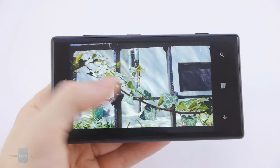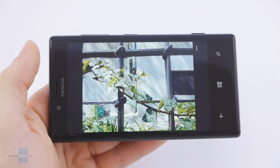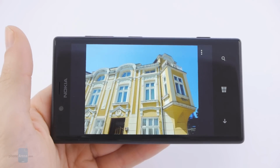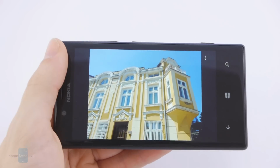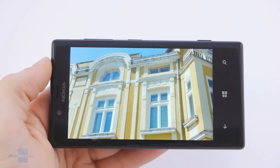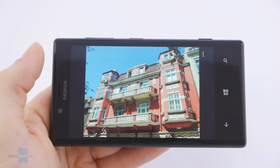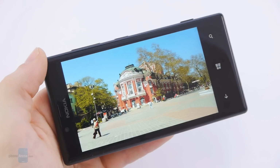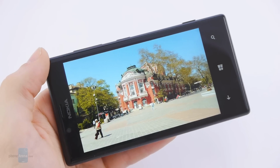If you've been hoping to find one of those fancy 1080p screens on the Lumia 720, forget about it. Since it is a mid-range model, some corners had to be cut by Nokia in order to keep the price as low as possible. At first, it might be a little disappointing to know that the resolution is just 480 by 800 pixels, but then again, we should keep in mind that it is a 4.3-inch display, so the quality isn't really that bad.